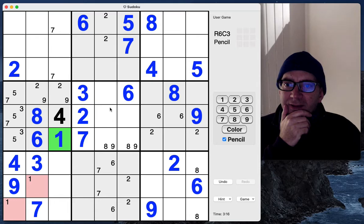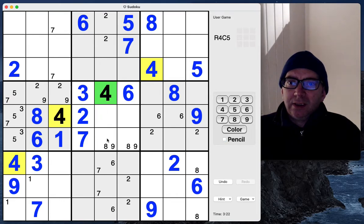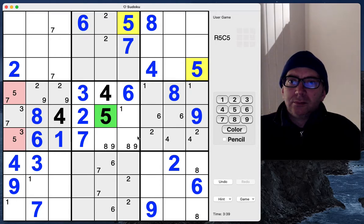Okay, and I guess in this grid as well we've got ones. Oh, that's now a four, because the four can't be down here with the 8-9 pair. That gives us a couple of fours there. So we've got ones here, which gives us ones here. And fives, we get to place a five in the grid. And that is going to be a one now.